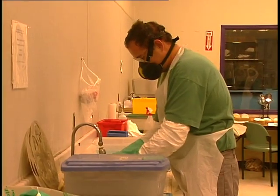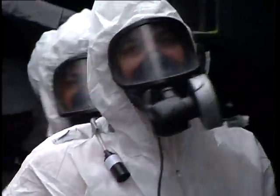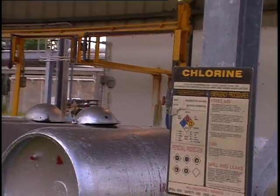The HCS standard is based on a simple concept. Employees have both a need and a right to know the hazards and the identities of the chemicals to which they are exposed when working.